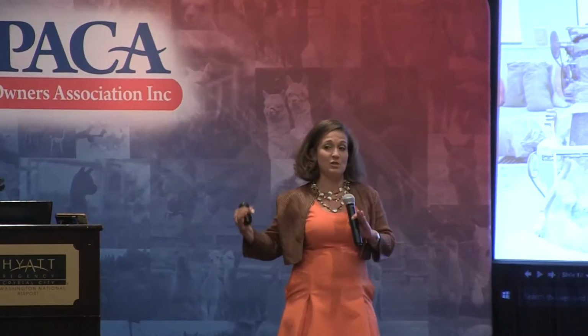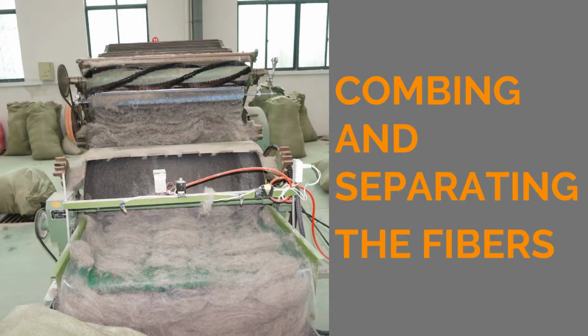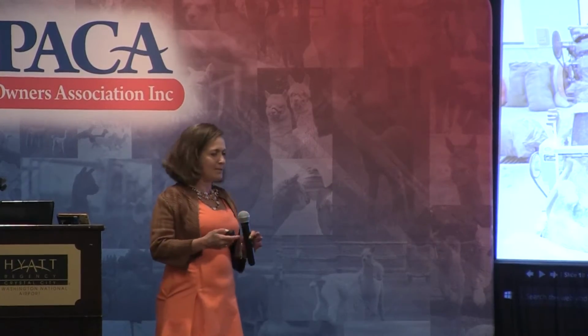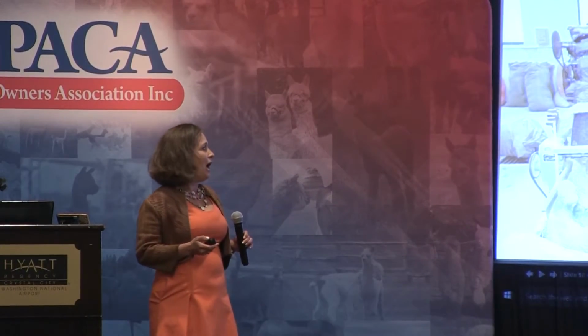But when they're looking at cashmere, it's more of a mass production type of thing. So they'd rather buy it and bleach it. If they have a certain type of fiber, that's fine with it. But if not, it's mass production. They just want to get cashmere sweaters out. This machine here does the combing and separating of the fibers. It opens up and takes off, and it adds a little bit more to that machine.